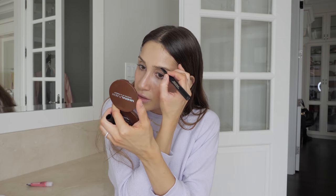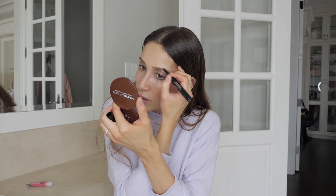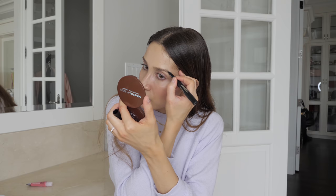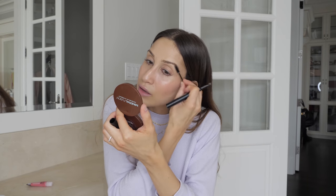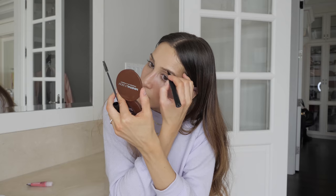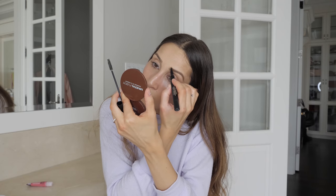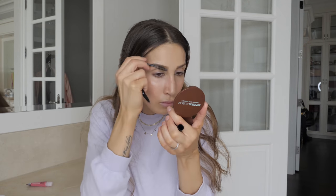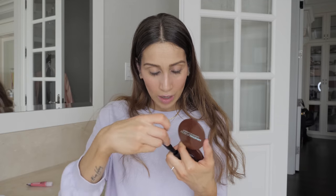So I've just been using this, and I'm just lightly filling in any sparse areas. And I kind of like to round out the edges of my eyebrows as well. The only thing I wish this product had was like a proper clean spoolie, because otherwise I need to use a separate one, and it's kind of hard to juggle. I didn't talk through that portion because I need a lot of concentration when I'm filling in my brows.